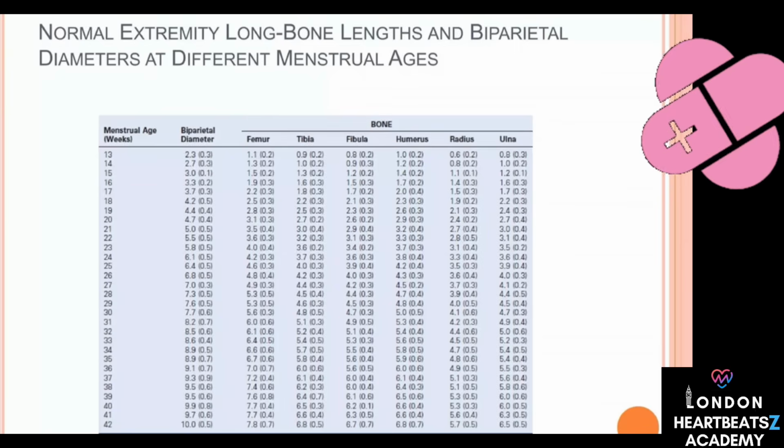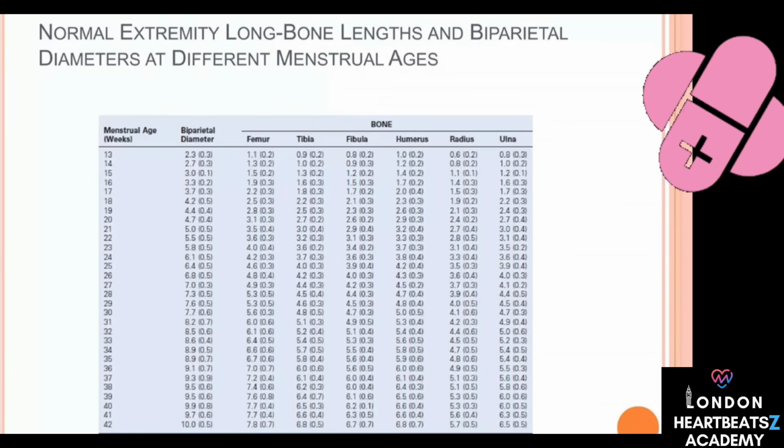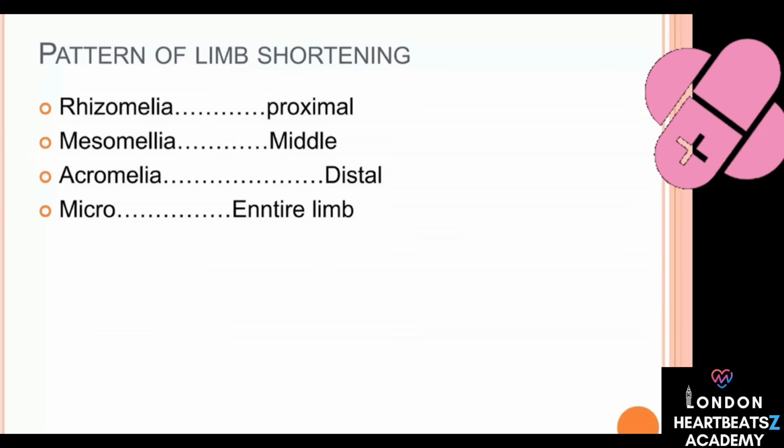During the scan, the measured lengths of bones like the femur and humerus are compared against these established normative charts. So you check if the measurement fits the age. Exactly. If a bone measurement falls significantly below the expected range for the gestational age, it raises suspicion for disproportionate shortening, which is a hallmark of many skeletal dysplasias, and it prompts further investigation.